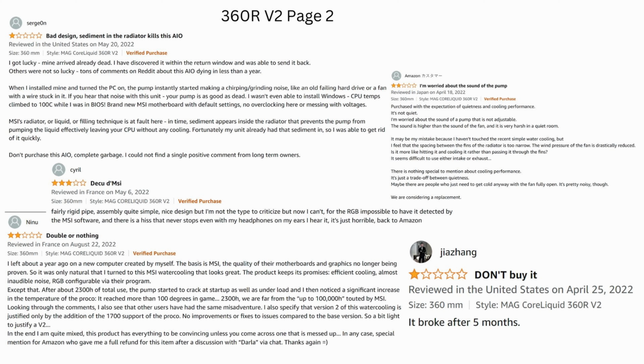I am worried from Japan about the sound of the pump. Purchased with the expectation of quietness and cooling performance. It's not quiet. I'm worried about the sound of the pump that is not adjustable. The sound is higher than the sound of the fan, and it is very harsh in quiet rooms.